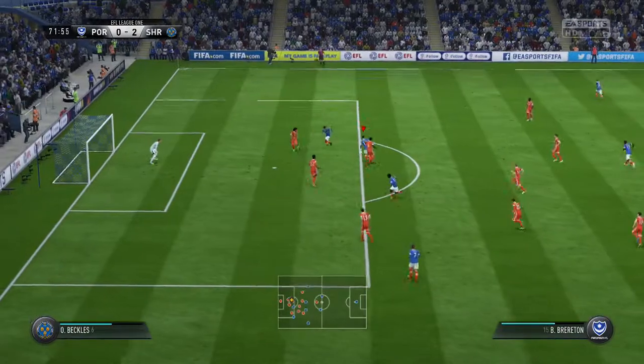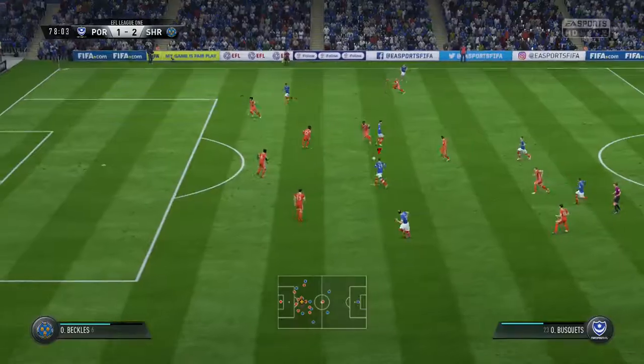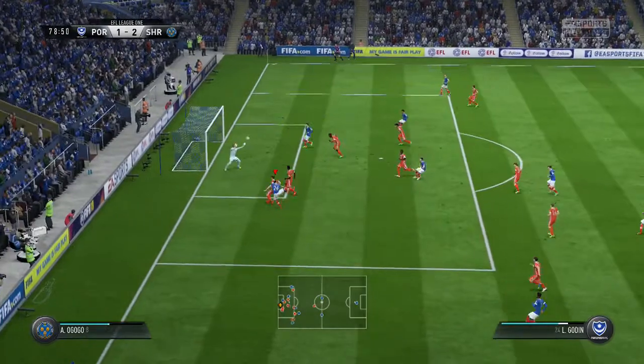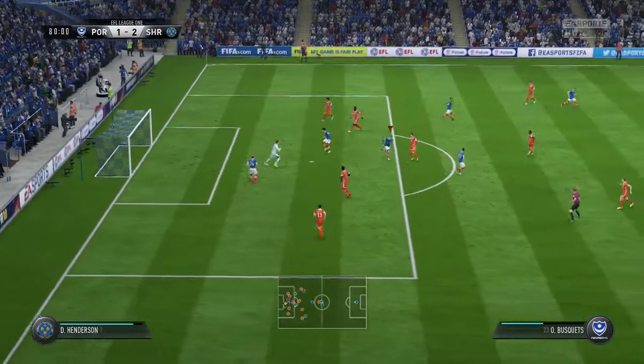We play the ball through to Ben. Ben Berreton here, taking on his man. Surely, Ben has found the back of the net. He's given us a lifeline. So here comes Oliver Busquets. Busquets round the corner to Godin. Godin goes for goal. Goalkeeper with a good save. Laukovic to win that one in the air. He does do. And then Busquets, our centre-back, goes for the volley.